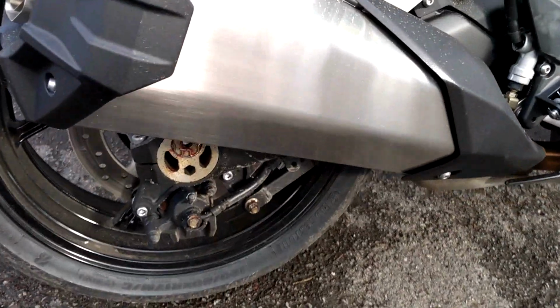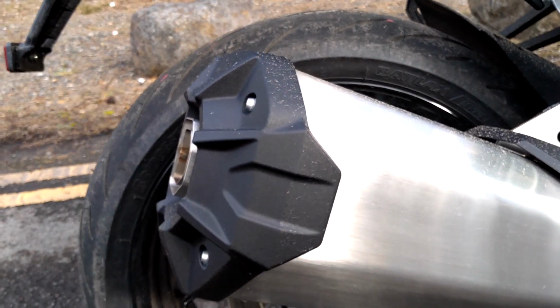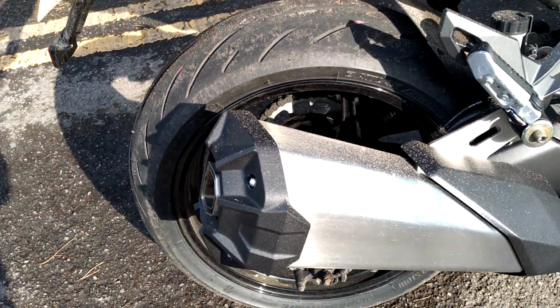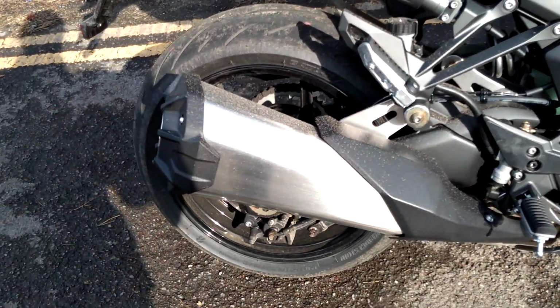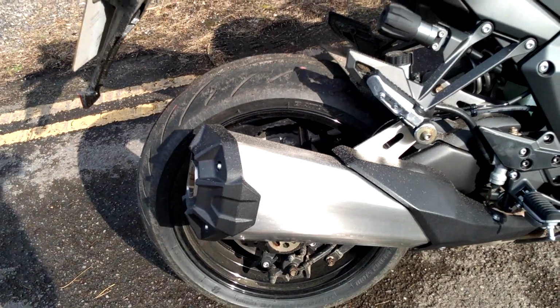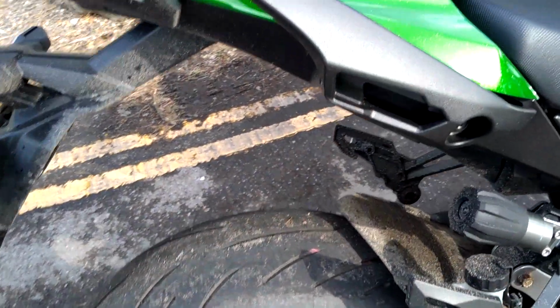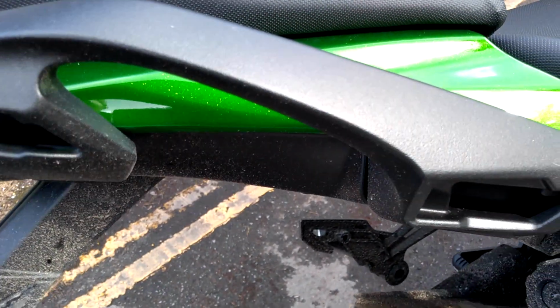So gone now are the huge twin rocket launcher style exhausts. Love it or hate it exhaust. We've now got a single-sided exhaust, meeting the Euro 5 emissions, hence why it is quite big, but I'm sure quite a few people would change that for a smaller one. Got a clean mount pannier system on this, so if you want to fit your panniers, they go there.